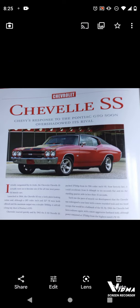The Chevelle SS. All right. And first of all, I want to talk about the specifications.